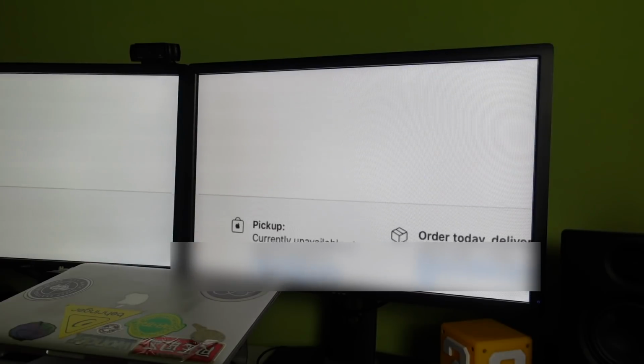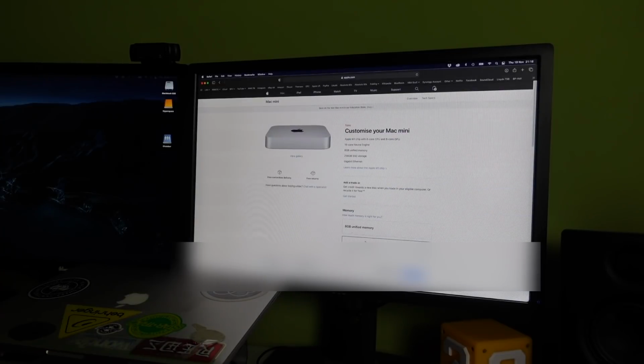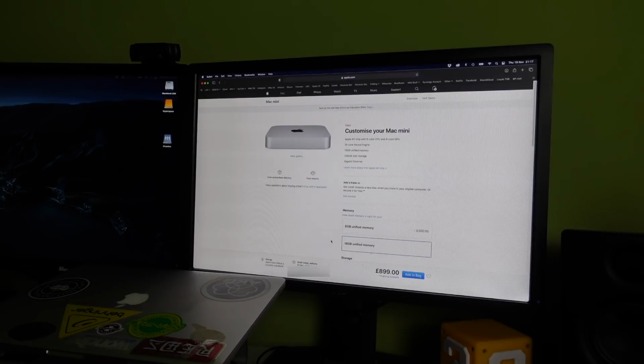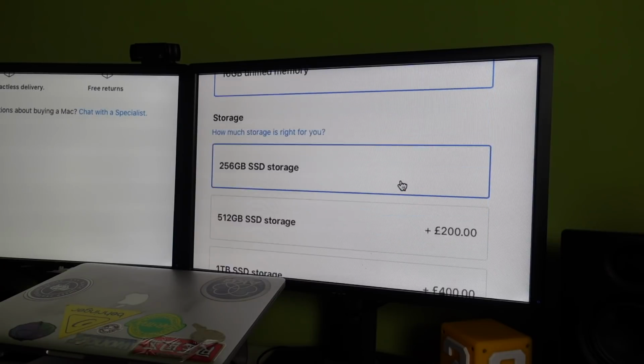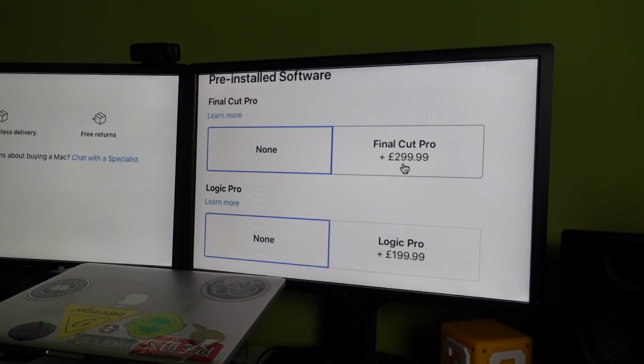So if we wanted to, we could get this machine by Saturday if I was to order it at 8 gig, but if I change that to 16 gig, we get that machine delivered between the 10th and the 17th of December. So that's what we're going to go for, folks. 16 gigs of RAM, so let's double check all of the specs here on this machine. So we don't have a trade-in. Memory is 16 gig, storage 256 gig SSD storage. It goes all the way up to 2 terabytes. You can pre-install Final Cut and Logic.